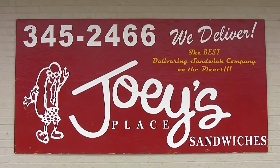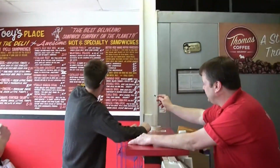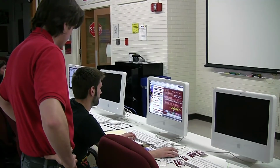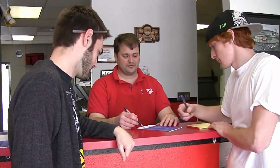In print production, I was given a project where I was to do a CAD cut for a local restaurant called Joey's, where I would cut out vinyl stickers to cover up the current prices on the menu with new prices. By doing this, it was more of a real-life experience than anything else I've done, because instead of appeasing my teacher, I was doing it for a customer instead.